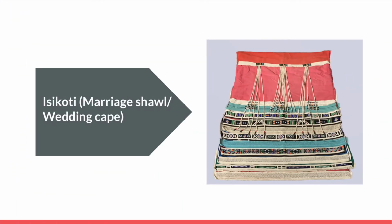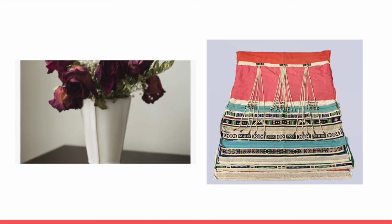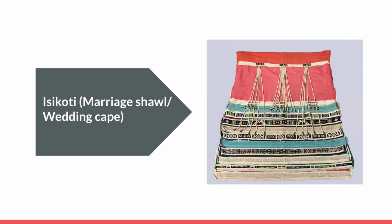Our first artwork is a marriage shawl, and it's made by an unidentified Zulu artist in South Africa. It's made with cotton and beads. What do you think the color means in this piece? How do you think this piece is similar to Jess Dugan's piece, Roses? Has anyone here ever been to a wedding before? Lots of times, there are lots and lots of flowers in weddings, and roses are often given as a romantic gesture. Both the roses and the wedding shawl can relate back to weddings, relationships, and connections between people.